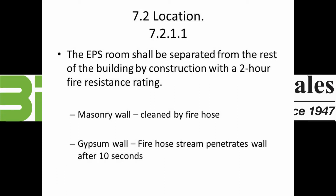For emergency power supply located indoors, there should be some thought given as to the door into the room. Due to the air pressure, it could be very difficult to open a door that does not open into the emergency power supply room.